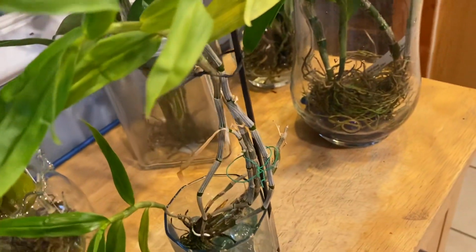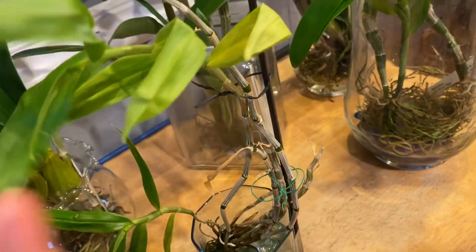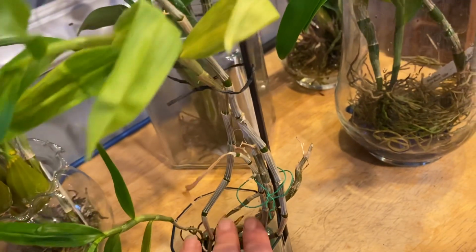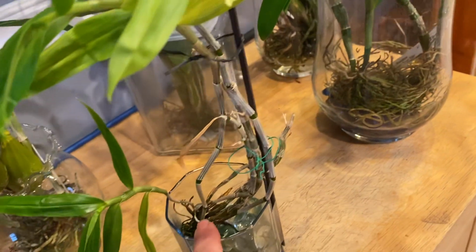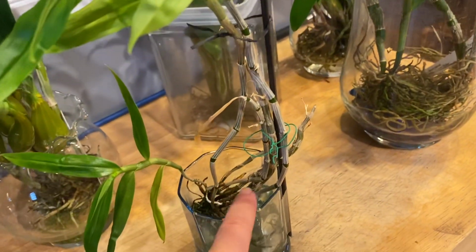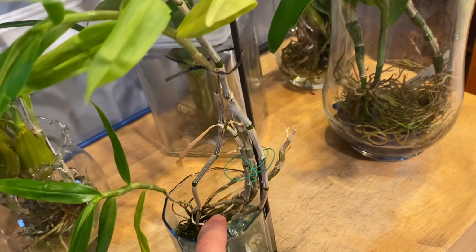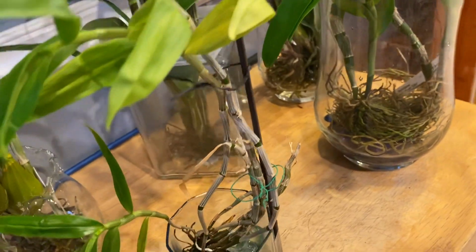I'm going to do the same routine with her, where I give her a drink, and then I drain off the water after letting her sit for a minute or 2 for the roots to get saturated. I drain off the water, and then she doesn't get watered again for another week. So by the time the week passes by, she's bone dry. And like I said, it got her to bloom last time, so that's what I'm going to do this time.